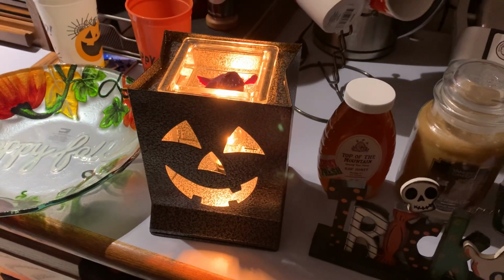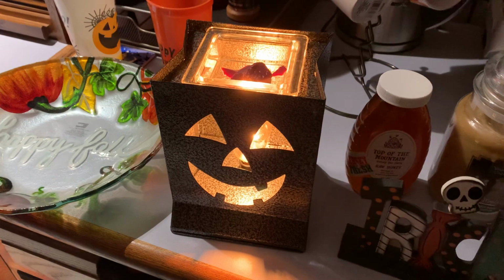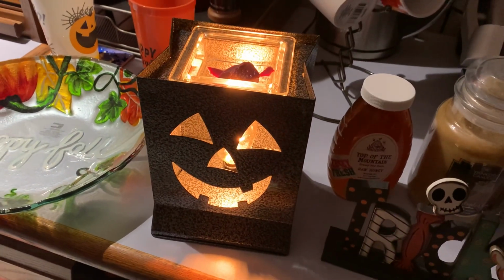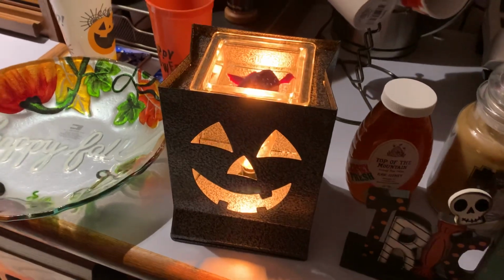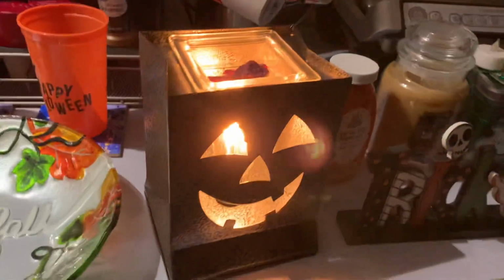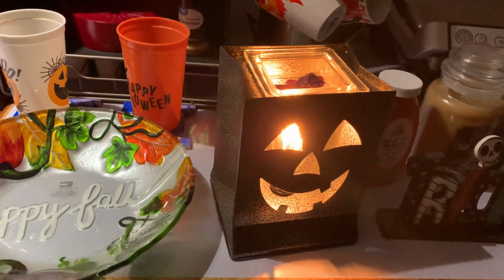This is the continuation of our Halloween collection. This is the Luminary Jack pumpkin bag tart warmer. We just got our order of Scentsy. We just got this in. And this guy is really, really cool.